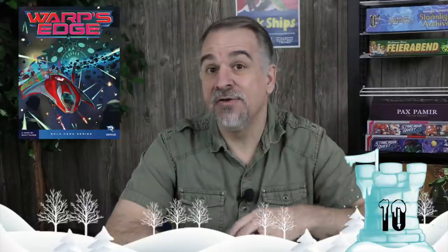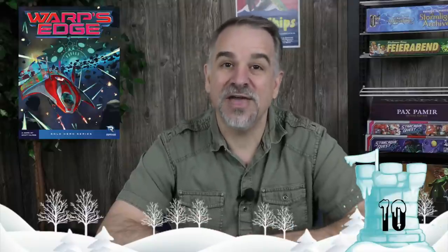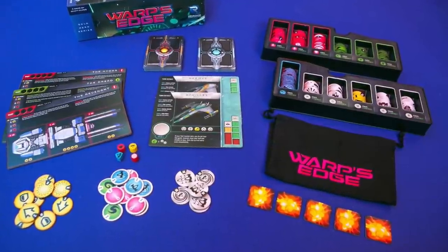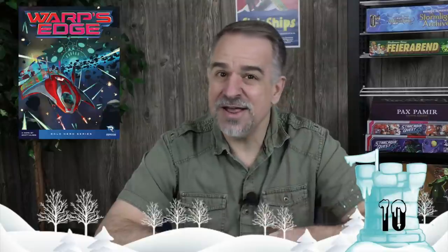At number 10, I have Warp's Edge. Warp's Edge is what is known as a bag-building game, where you've got a bag that you're pulling little chits out of and trying to use these to destroy alien invaders. And the ultimate goal of Warp's Edge is to try to defeat this mothership. And you have to get through a series of enemies before you can oftentimes get to that mothership because they're dealing damage to you. And so it's a quick playing game. It has just the right level of complexity for a game of this length and weight. It doesn't overstay its welcome. It's a nice, snappy little game.